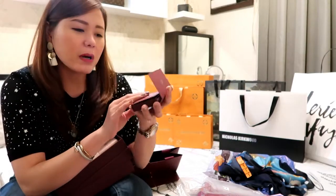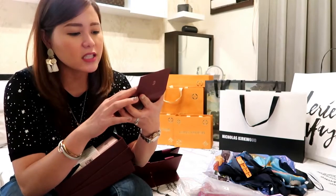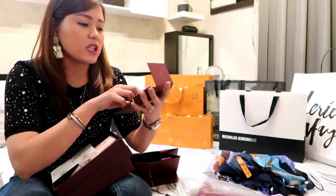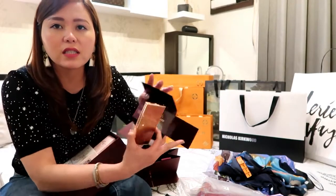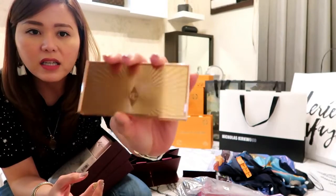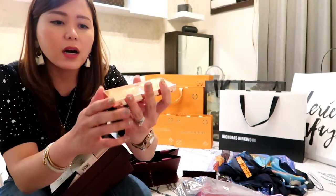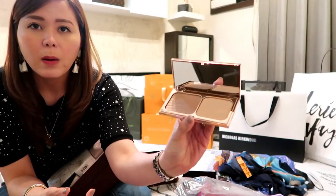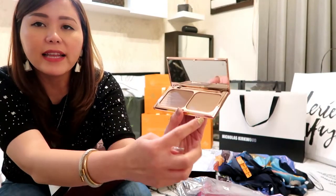So, the secret, may mga sinasabi pa siya dito. The secret that silver screen sirens have kept to themselves for years. So, ito daw ang secret. So, ang ganda ng packaging. As in, ayan siya. It's a rose gold packaging. And if you open it, ayan ang sculpt and highlight.